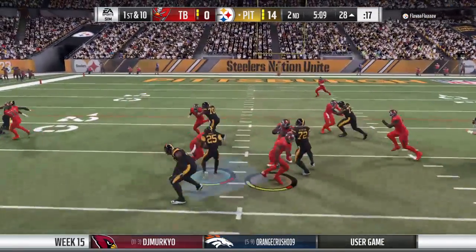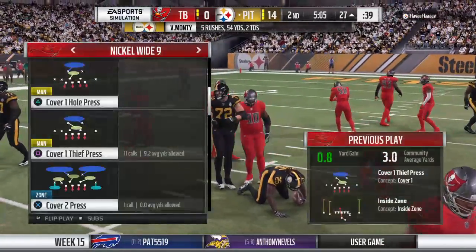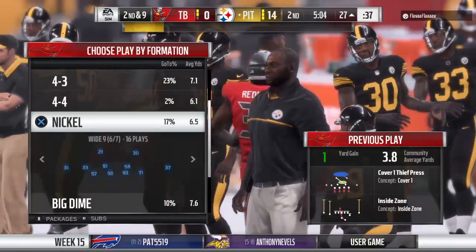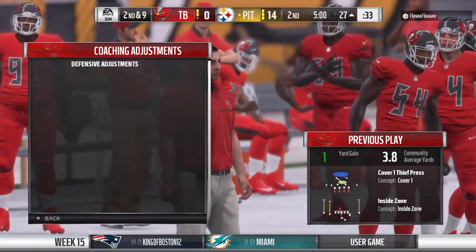They'll run it now out of the gun. And a big collision there as he winds up flat on his back right near the 27. Just a yard on the first down carry, so it's 2nd and 9.